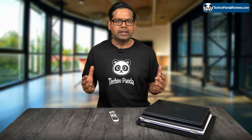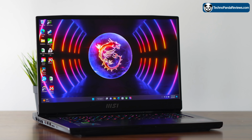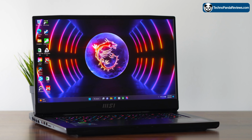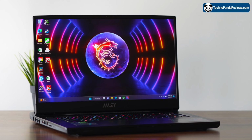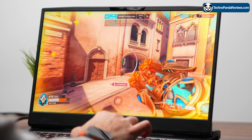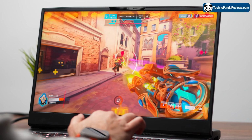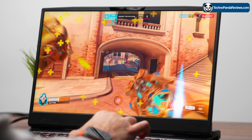So let's talk about the display. This laptop comes with a 17.3-inch 4K screen with a refresh rate of 120 Hz and 100% DCI-P3 color gamut. So that makes this display perfect for not just playing your favorite games at high frame rates, it will also delight content creators who edit pictures and videos on their laptops. With a bright screen and a high contrast ratio, this laptop should be perfect for ultimate gaming sessions, for content creation, or if you just want to chill out watching 4K videos on YouTube, Netflix, or Amazon Prime.